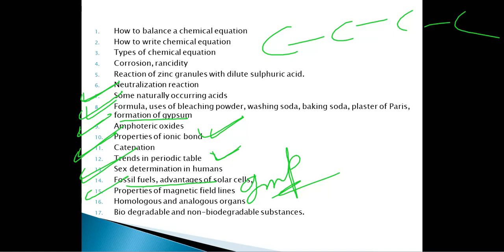Apart from that, it is a science exam, so obviously diagrams will come. So practice the diagrams from the metals and non-metals chapter. Diagram of reaction of zinc granules with sulfuric acid and testing of hydrogen gas is very important. Electrolytic refining of copper is also important. Then your open and closed stomata diagram is also important. Then your digestive system. Excretory system is also important. Diagram of nephron is equally important.